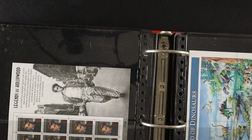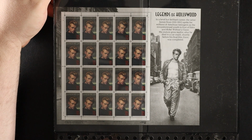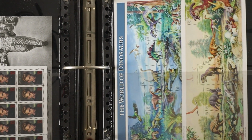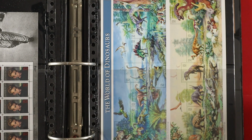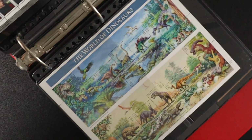Oh, man. Okay, so Legends of Hollywood, James Dean. Now, I don't really know anything about James Dean. I'm sure there's people out there that absolutely love the guy. I've heard his name. I just don't know anything about him. But he was an actor, apparently. Spoke for millions of American teenagers. Rebel Without a Cause. That sounds familiar. I think I've seen that. Oh, he died in a car crash shortly before his final film was complete. Oh, bummer, dude. That sucks.